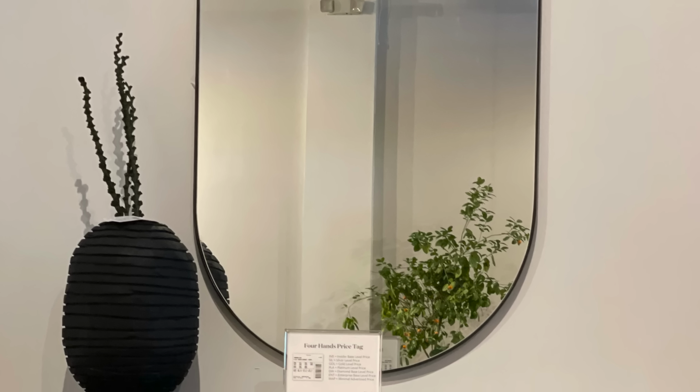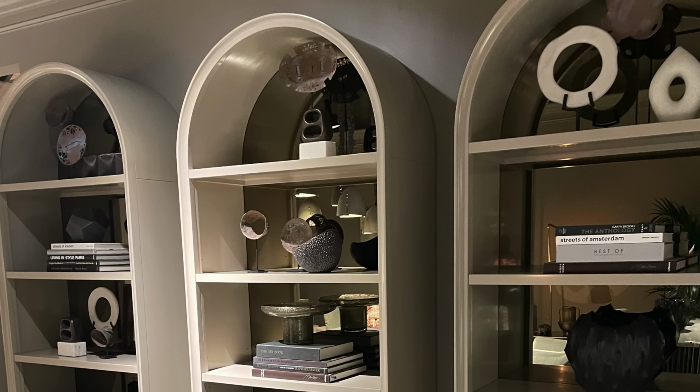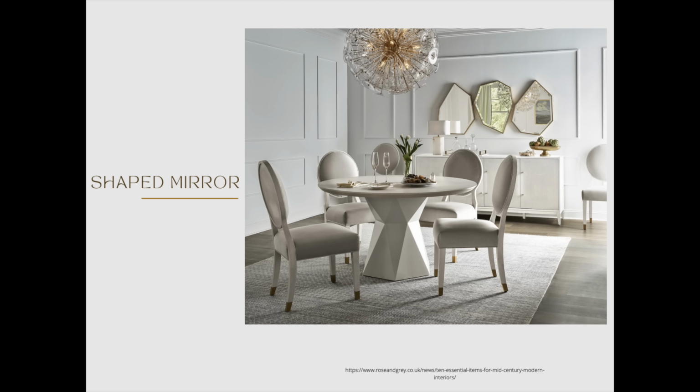And then mirrors. So back to the curves, it's everywhere. You're seeing it in doorways, you're seeing the archways in cabinetry, but even in mirrors, we're seeing sculptural mirrors, either curved top or dimensional or shaped of some sort. And again, either used as one or in a multiple.